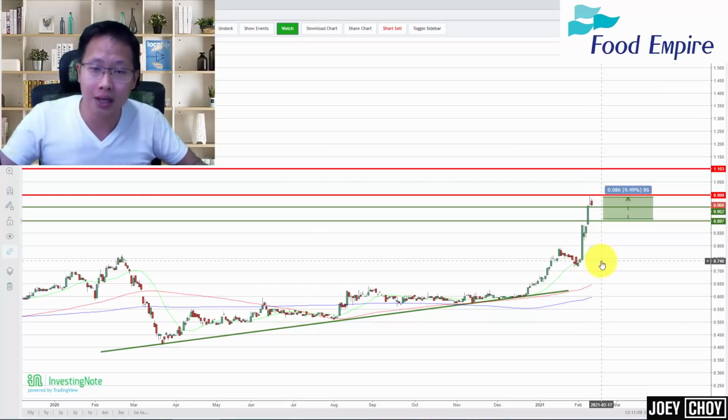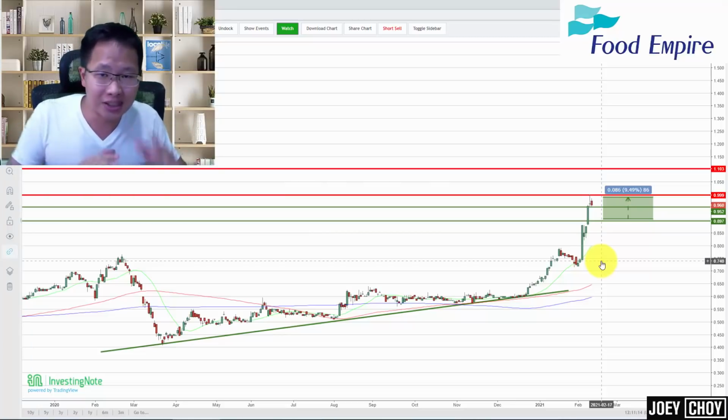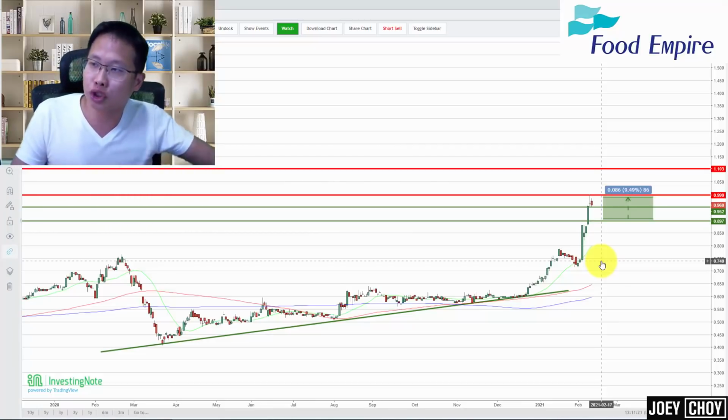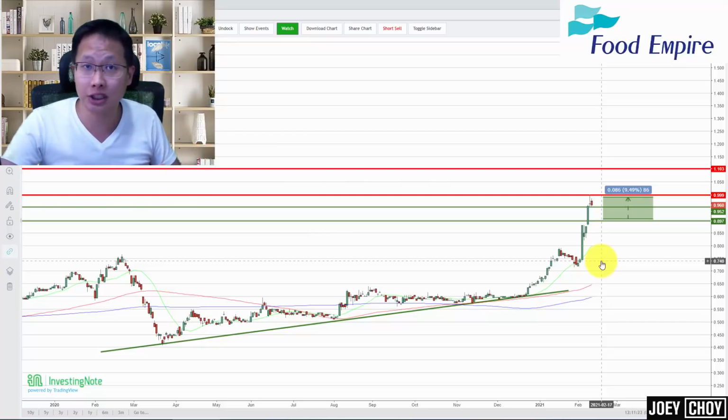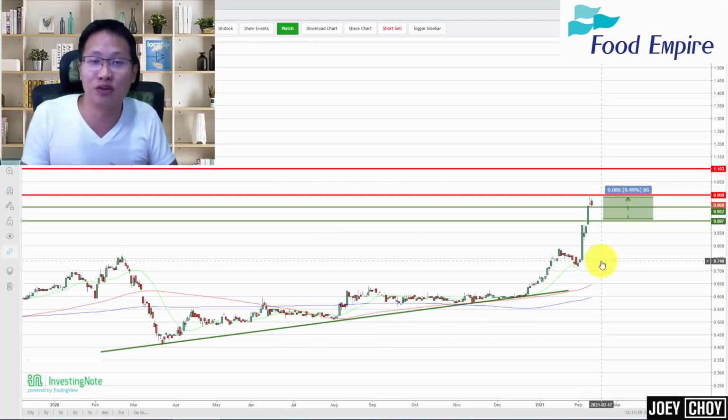Of course, along the way, in the short term, we can see profit taking, which is what we are seeing right now as it hits towards that $1. But so far, as long as those supports are holding, like the 90 cents, 95 cents, the uptrend still looks intact, whereby it can continue to push higher after some consolidation. Okay, so this is Food Empire right now, and let's take a look at the system to see what it says if there are any bullish signals recently.